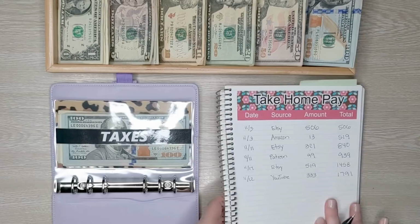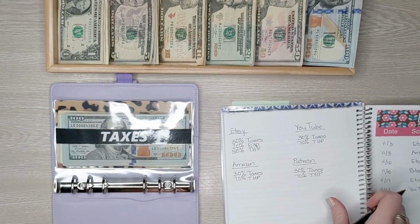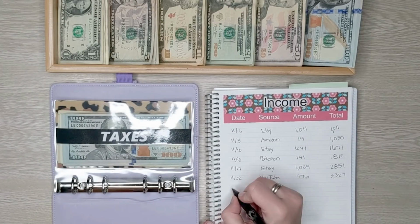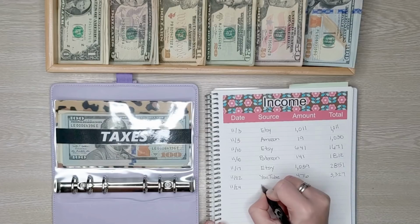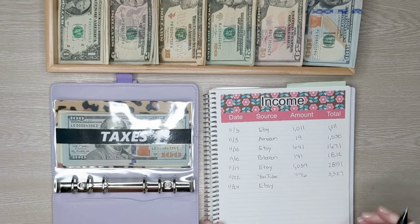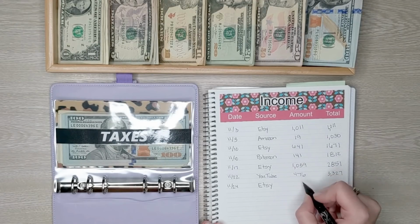$1,791. Okay, let's go back now and do the Etsy pay. Okay, so I was paid by Etsy on November 24th. And it was another $1,000 week. Yes, my third $1,000 week this month. It's insane.